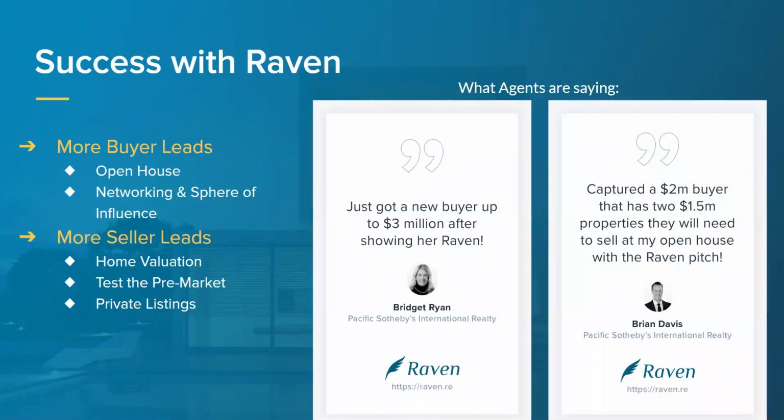So far we've had a lot of success with Raven. Like Carla mentioned, we're generating over 120 matches every single month. The more agents that get into the system, the more matches are being made. We see properties being put up within the Raven network, and matches start happening immediately. The moment the listing agent signs the contract, they can put it into the system, pre-market the property for sale, and start showing the property immediately.